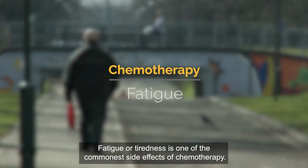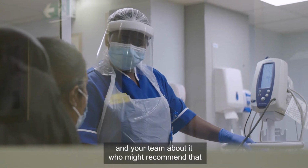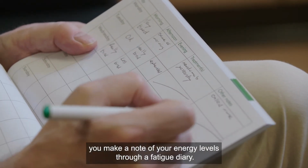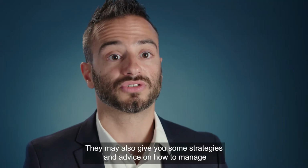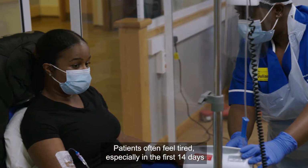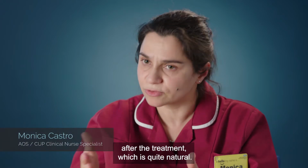Fatigue or tiredness is one of the commonest side effects of chemotherapy. It's very important that you speak to your chemotherapy nurse and your team about it, who might recommend that you make a note of your energy levels through a fatigue diary. They might also give you some strategies and advice on how to manage your energy levels. Patients often feel tired, especially in the first 14 days after the treatment, which is quite natural.